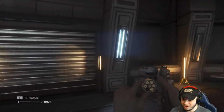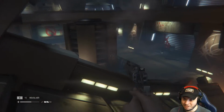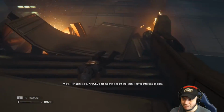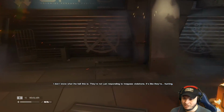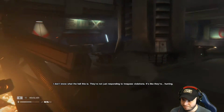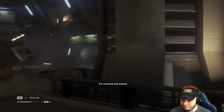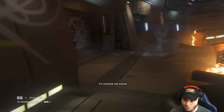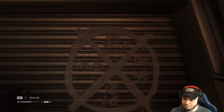Either some crazy army's outside this door, or it's just overstaying its welcome for some reason. Wait, for God's sakes, Apollo's let the androids off the leash. They're attacking on sight. I don't know what the hell this is. They're not just responding to trespass violations, it's like they're hunting. For who? For everyone and anyone. What do you mean? Stand by. You can trust everyone you chose. We're here.